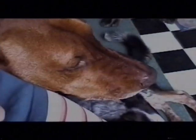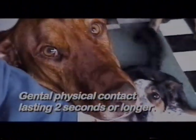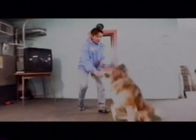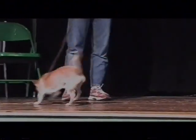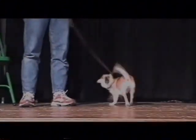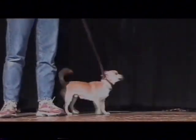Let's talk about what is social contact. Here's one definition: it's gentle physical contact that lasts 2 seconds or longer. That means the dog that leaps up, pounces on you, expels air, and leaps off is not sociable. That was contact. It could be attention seeking. It could be many things. It could be aggression in a not terribly scary form. But it's not sociable. Sociable is the dog might jump on you, but not to expel air. They might not be trained. They linger, and it's 2 seconds or longer.